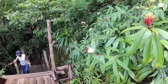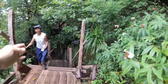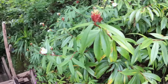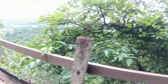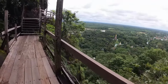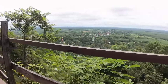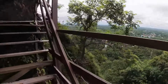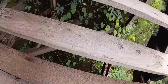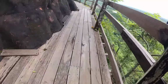I think we should just push up there, get up, and then work our way down. A view. I don't know where it goes. There's no signs telling us. I don't want to take the fast way down, I know that. I think everybody else went the other way.